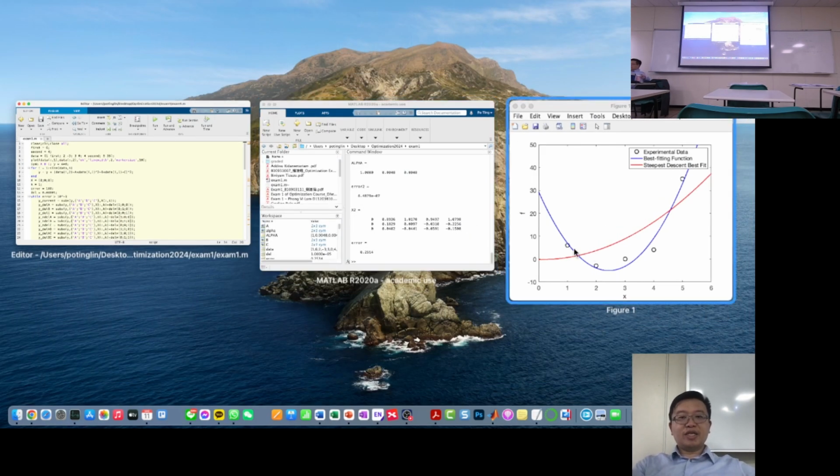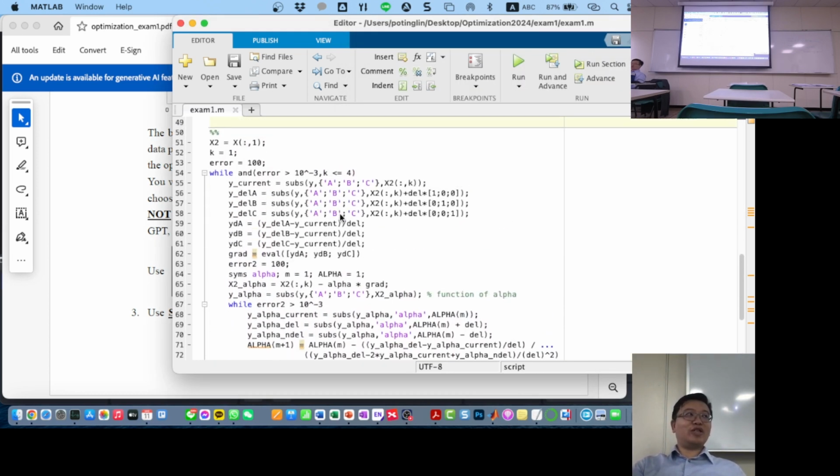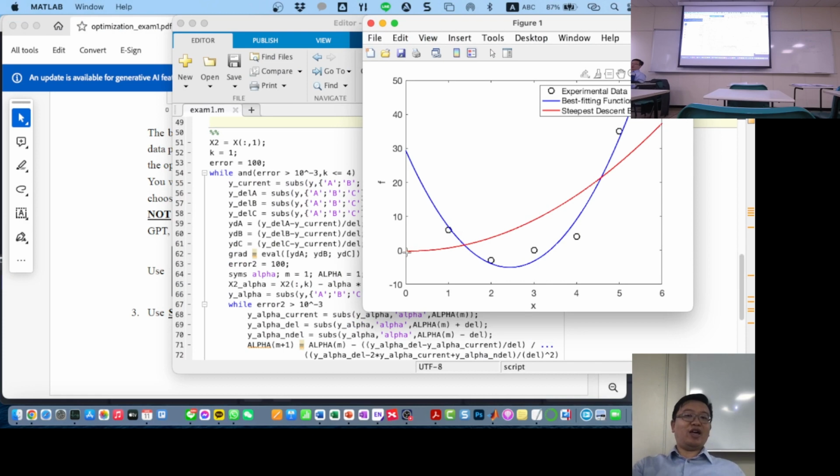So at the end, I actually plot out the best fitting curve. You can see the blue one is the one found by Newton's method, which fits the 5 points better because Newton's method was able to find the optimal solution. But the red one was found by steepest descent, where I stopped at the third iteration, just like what I asked you to do for the exam. So it was not supposed to find a good fit, but you can still see the trend.